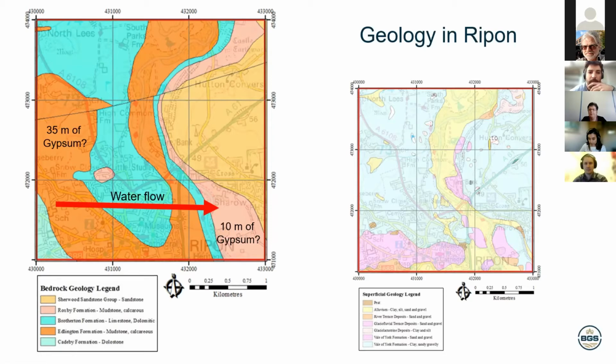The Permian sequence at Ripon contains approximately 35 meters of gypsum in the Edlington formation, that is this quite dark orange unit here, and higher up in the sequence, in the Roxby formation, we think there could be up to 10 meters of gypsum. The most significant aspect of the gypsum in Ripon is that the stratigraphy is quite close to the surface, whereas in other areas, the gypsum is quite buried, so it doesn't cause as many problems.